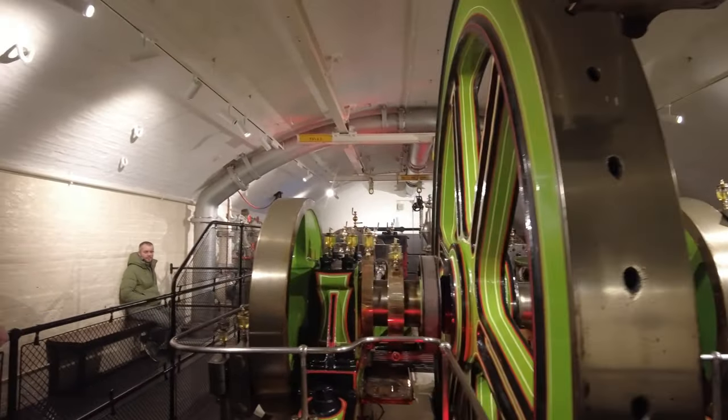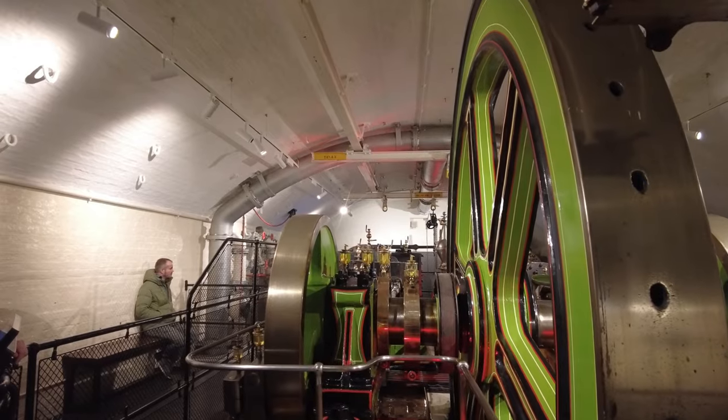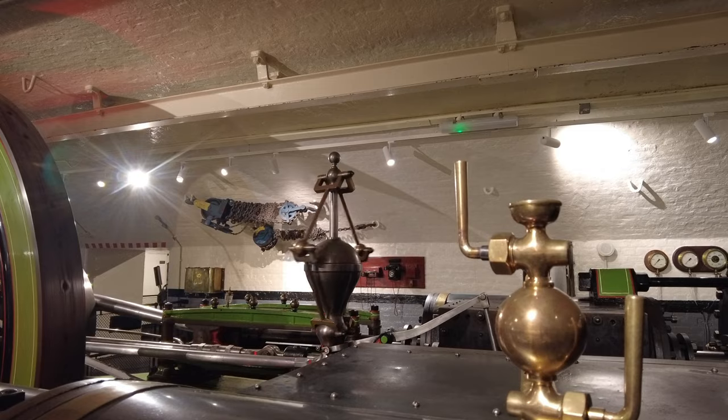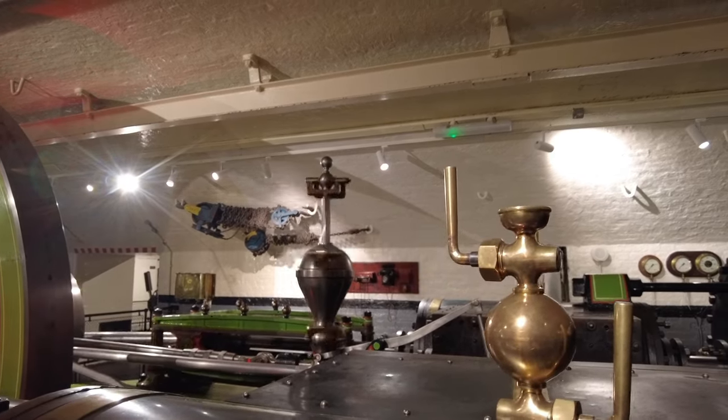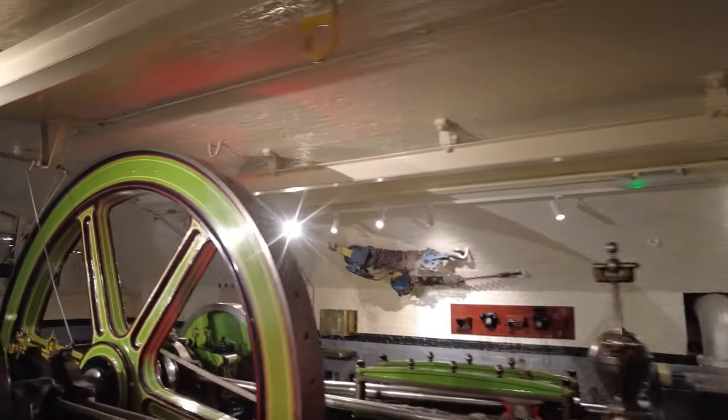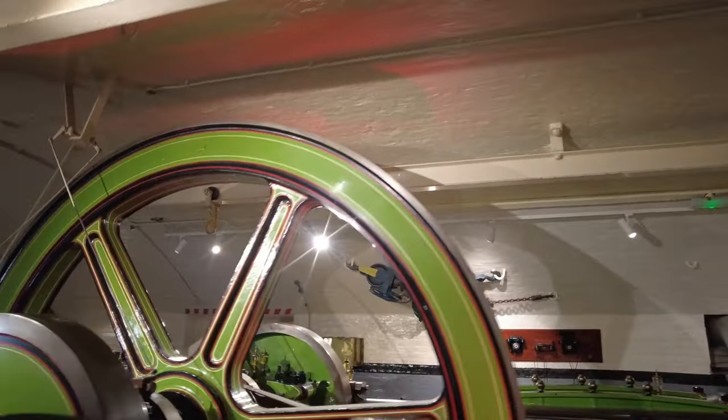Stationary tube engines, 360 HP each. You can see how the governor is mediating the flow of steam coming in, right? And then it just recondenses and gets sent back to the boiler. It's called the Rankine cycle. The Rankine cycle of thermodynamics.